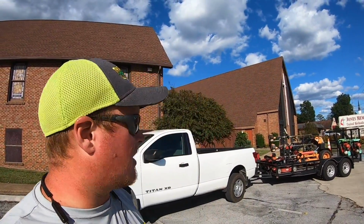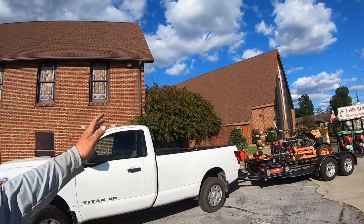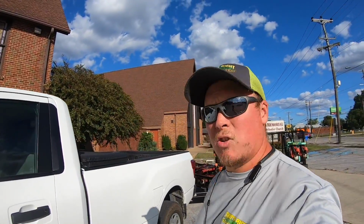Whether I get this as a full maintenance with all the bushes and the flower beds, keeping those cleaned up and cleaning off the parking lot. If we just go forward with mowing next year, my price is definitely going to increase. Try and guess in the comments how much I was charging. And if you know, Will, don't answer that.